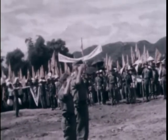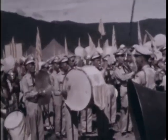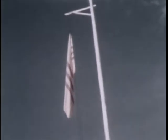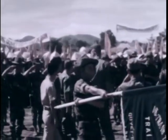All snap to attention as the Vietnamese colors are raised. Viet Cong threats had been issued, warning the people not to attend the festival. But nearly all of the inhabitants of the valley turned out for the occasion. General Norton troops the line of assembled Vietnamese civil and military units.